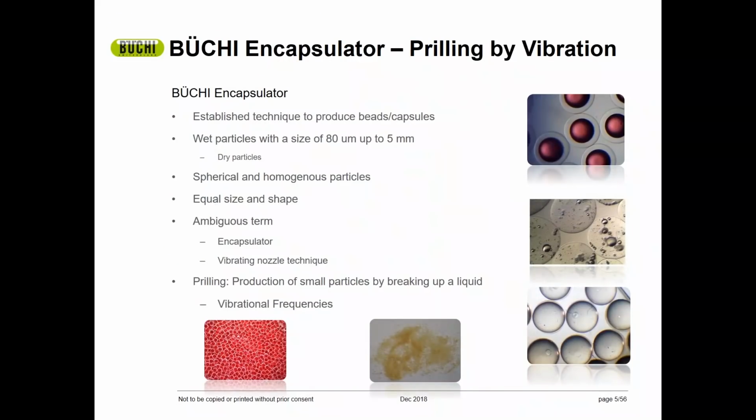So why use this machine? What are the benefits of it? Well, as already mentioned, it can make particles from say 80 microns up to 5 millimeters in size, with the possibility that afterwards you have to dry them. They are spherical and homogeneous particles, equal in size and shape. And again, I just mentioned that the term encapsulator is quite ambiguous, so Buchi actually refers to this technique as a vibrating nozzle or prilling by vibration. Prilling means the production of small particles by breaking up of the liquid, and they do so by vibrational frequency. I'll explain how it works afterwards. But on the right we have examples of some of the particles that can be made using the technology.